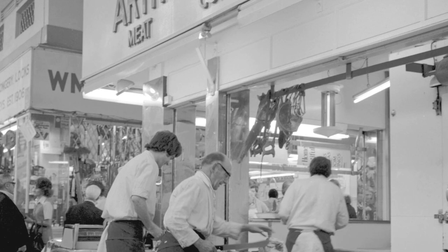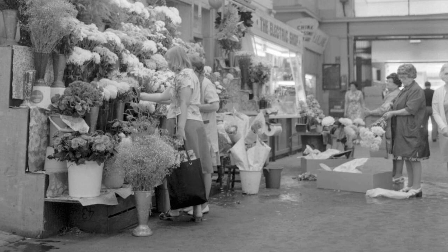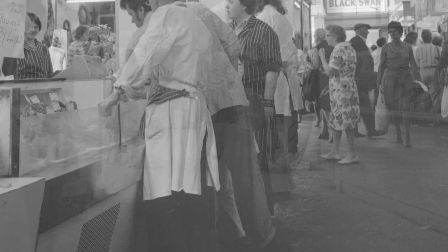The market was a hub of activity, with people browsing the various stalls and vendors selling their goods. The vintage photos capture the energy and liveliness of the market during this time period. From the bustling aisles of the meat market to the open-plan hall of the vegetable market, these photos provide a glimpse into the daily life of the market in the 70s and 80s.